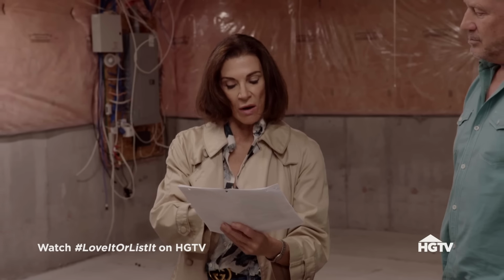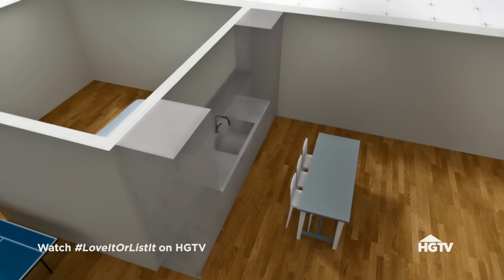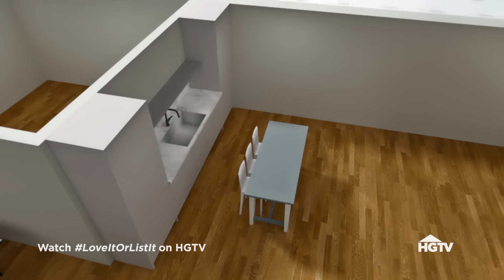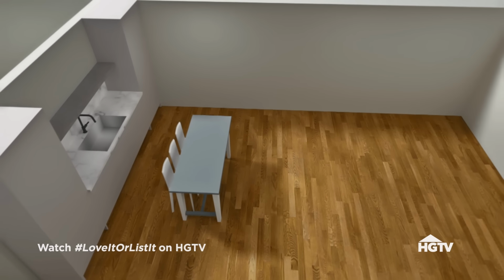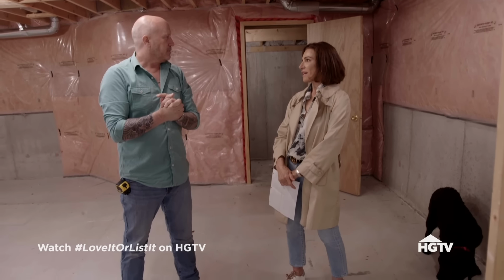So now we come into the area where there will be a kitchenette with a counter table and bar stools here. And it will all be open to the media room with a big television. Oh, and a sectional. Budget. Yeah. Why don't you guess? I think you could do this for 140 grand. Okay, that's good, except it's not just for the basement. It's 140,000 for this. Yeah.